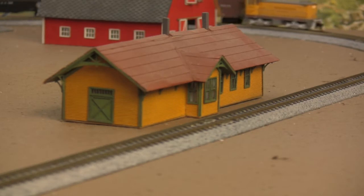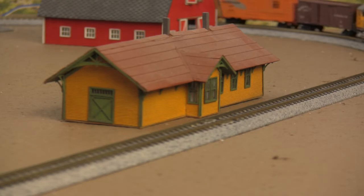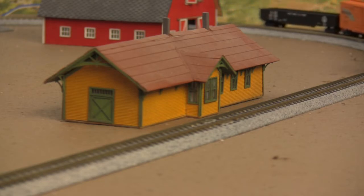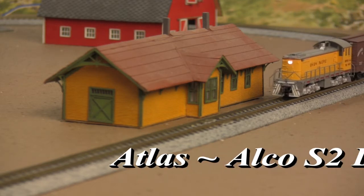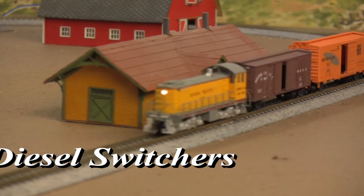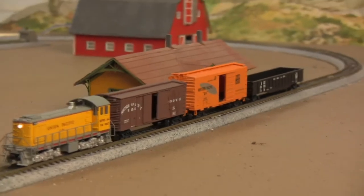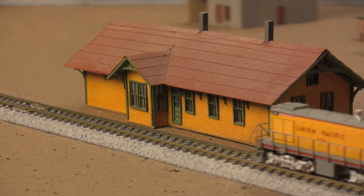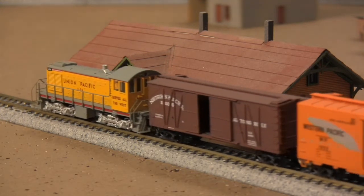We're mixing things up a bit in this episode, passing over our HO inventory for the moment and starting the show off with our newest selections in N scale, namely Alco S2 switchers from Atlas. Introduced by the American Locomotive Company in 1940, only a few hundred of these turbocharged yard goats were built before World War II put a temporary halt to production. Following the war, production resumed, and over 1,500 examples would ultimately be built.